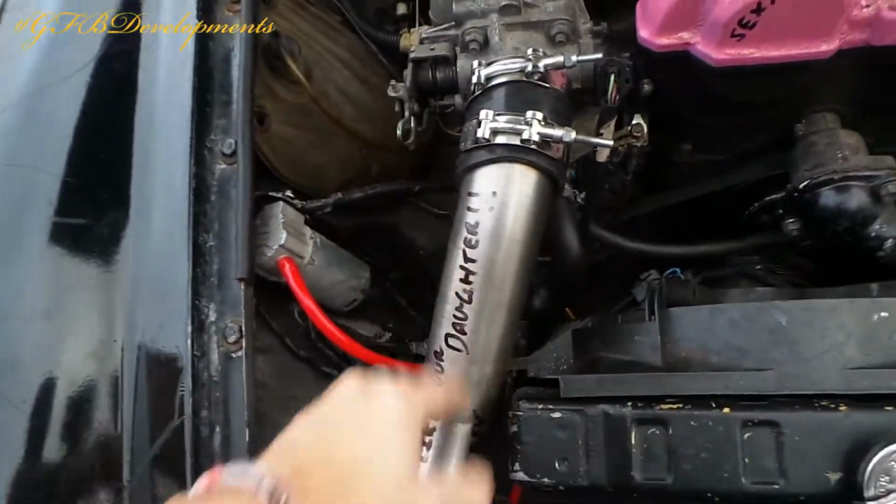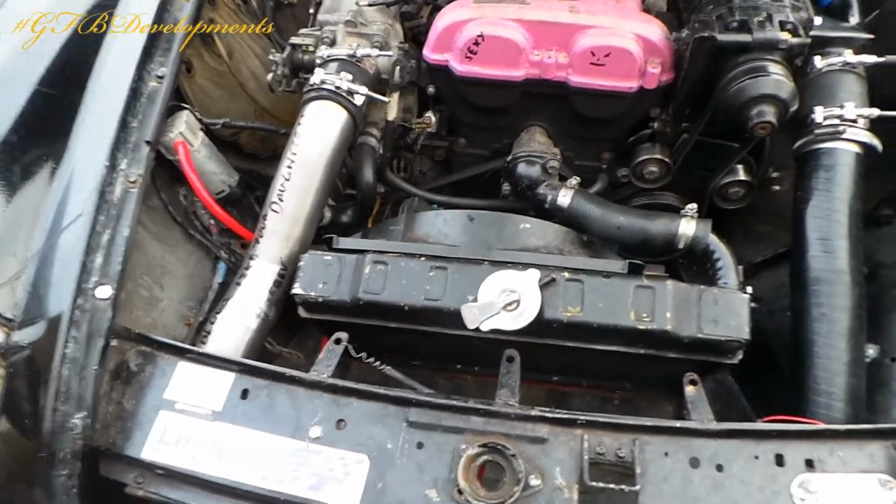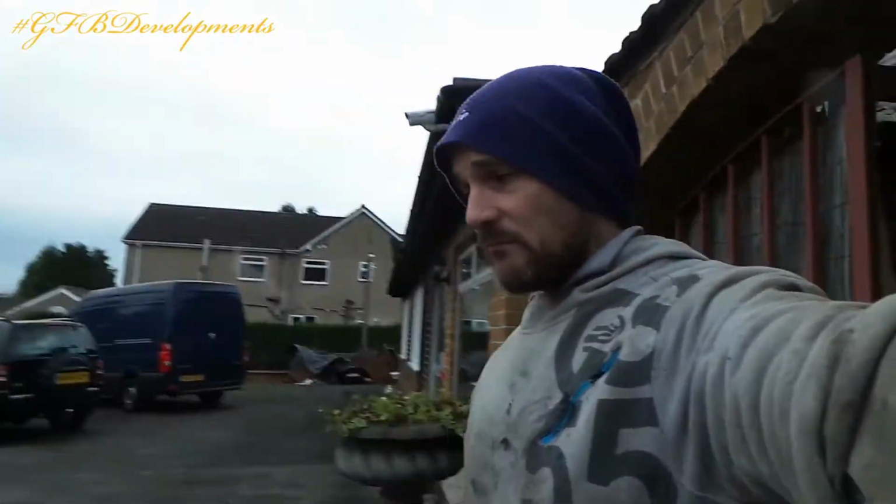They're 2.5 inch pipe work anyway, which I've got some of left, and I was going to build an exhaust kit out of it, but it's just too big, and like I said, I don't want the extra hassle. This kit will more than enough do the job.